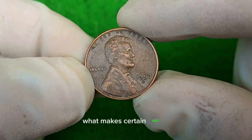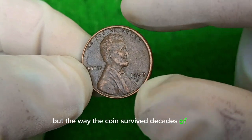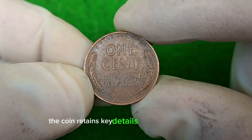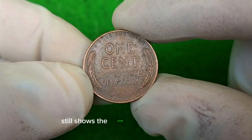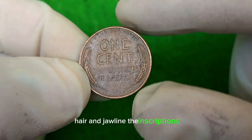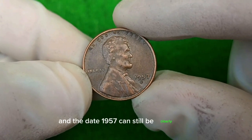What makes certain 1957 D pennies desirable today is not just the date or mint mark, but the way the coin survived decades of use. Even in circulated condition, the coin retains key details that collectors value. On the obverse, Lincoln's portrait, though softened by circulation, still shows the overall outline of his face, hair, and jawline. The inscriptions "In God We Trust" and "Liberty" remain legible, and the date, 1957, can still be clearly read.